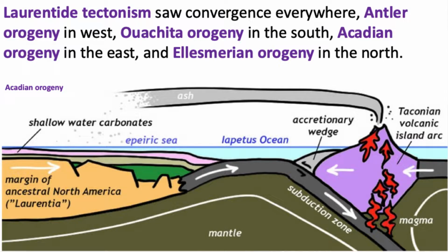So that's Laurentia. Here's a snapshot of what it would have looked like during late Devonian time, with an approaching island arc off the east coast. It's called the Avalon terrane. The Avalon terrane had a west part and an east part, and it was West Avalon that actually collided with Laurentia at that time, and that gave us an interval known as the Acadian orogeny in the east.